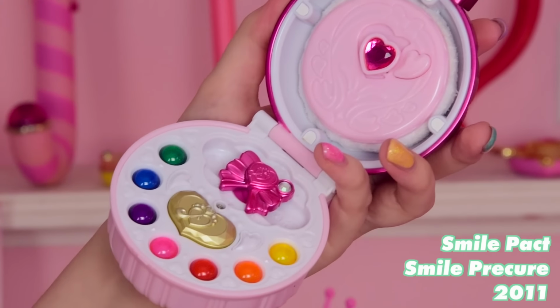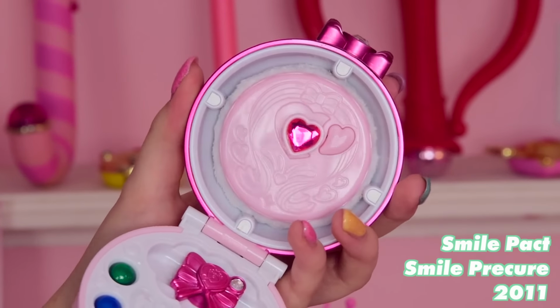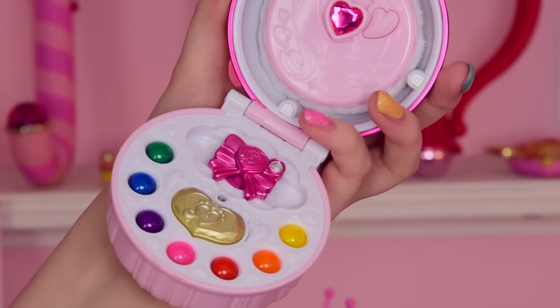Next up, we have Smile Precure, also known as Glitter Force, which is the English version that was done on Netflix, but if anyone comments and says, that's not Precure, that's Glitter Force, just don't, please. This is the Smile Pact. I picked this up from the Mandarake in Akihabara as well.